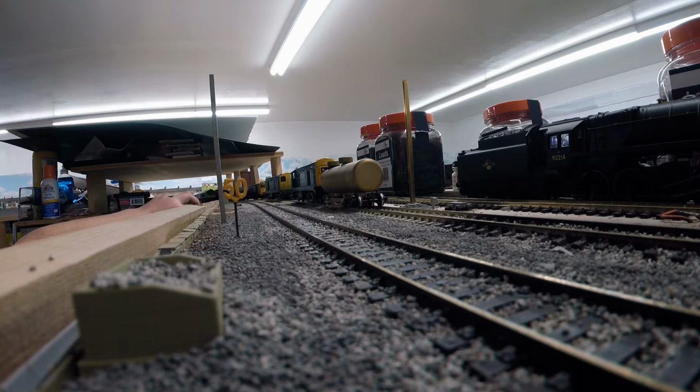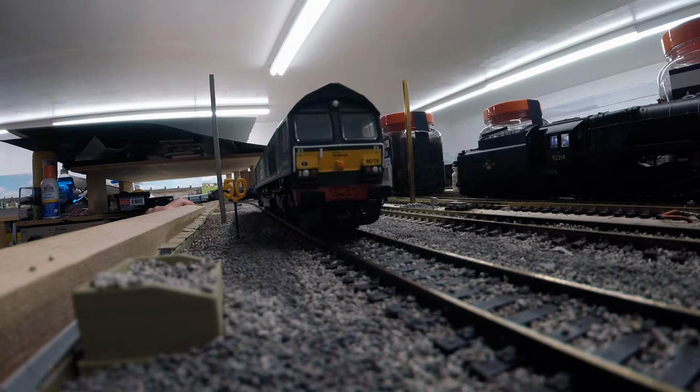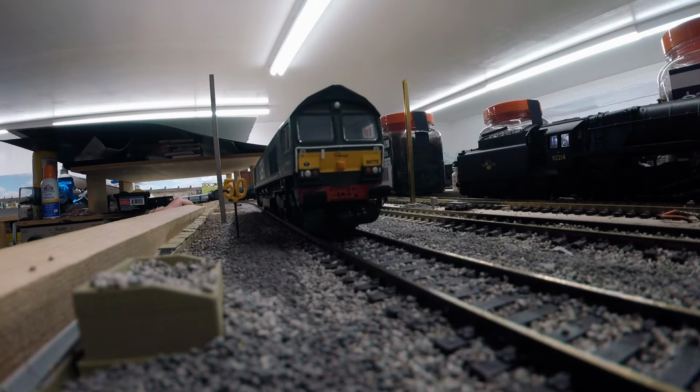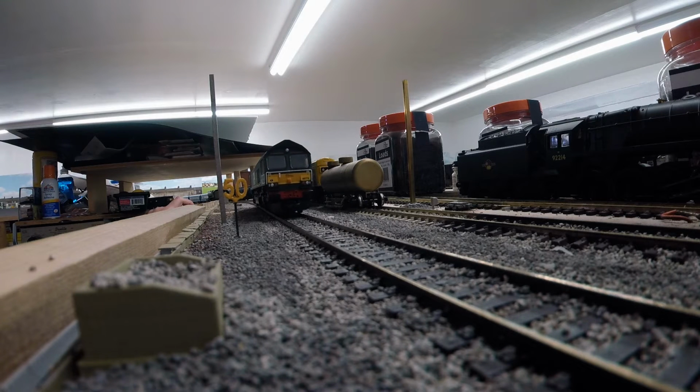Now this is with the Hammant and Morgan controller, and it's running with the high resistance, but you can see there it's actually not a bad motor. It's about as slow as I can get it. And remember, this is running off DC, it's not DCC.